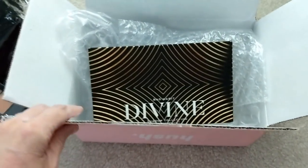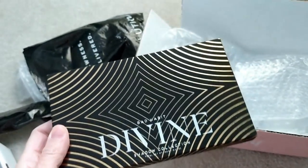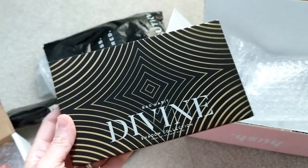And then I also ordered another palette from Shop Hush, and this is the Bad Habit Divine palette, which looked like it's supposed to be a dupe for the Natasha Denona Star palette.